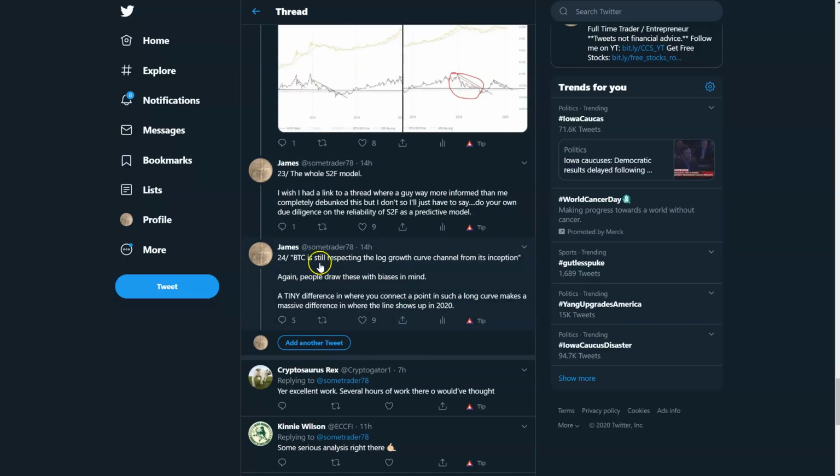And number 24, Bitcoin is still respecting the log growth curve channel from its inception. That's the chart that everybody keeps showing with the big curved line that shows it going to like 200 grand. The problem with that is I've shown this in past videos. You can adjust those lines just a tiny bit. Like adjusting that line by a few dollars back in 2011 will change its target today by hundreds or even thousands of dollars. So you can draw that 100 different ways to fit your particular bias. So again, I don't view that as a valid reason to be bullish on Bitcoin.